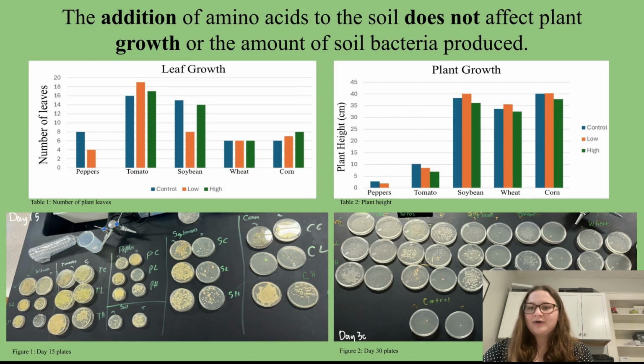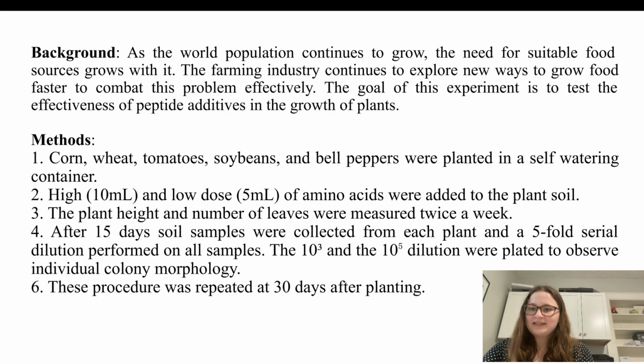Across the globe, there are currently over 870 million people facing food insecurity, and this number is set to double by 2050. Because of this, new ways to quickly produce foods while still protecting the earth are necessary. This investigation aims to find a way to make plants grow quicker while still protecting the earth. It was hypothesized that the plants receiving high doses of amino acids would grow taller and produce more diverse bacteria.